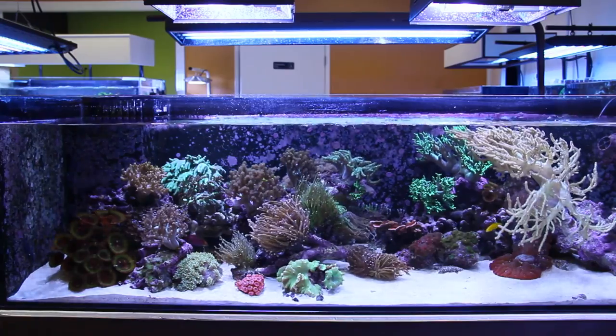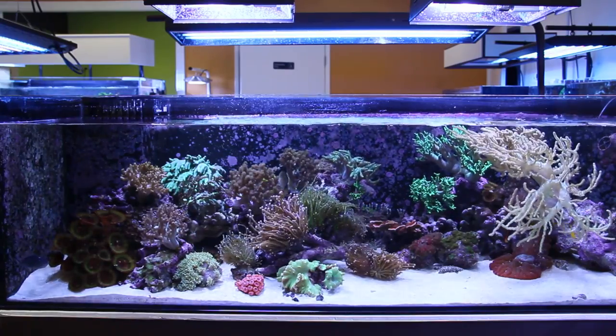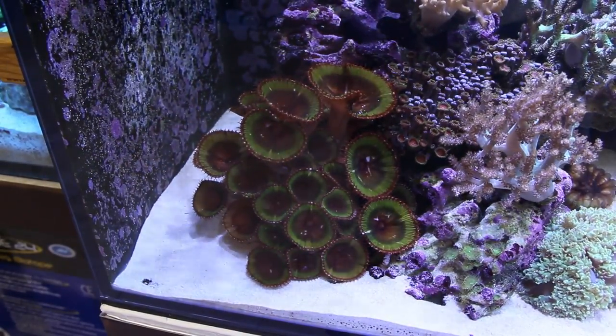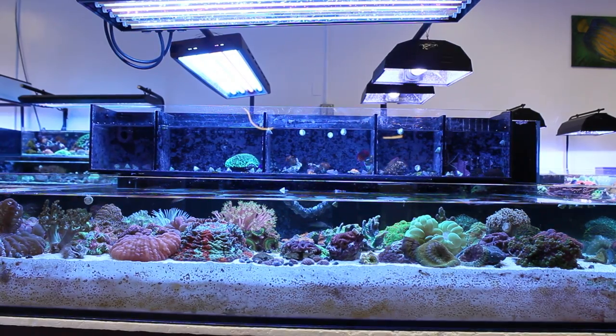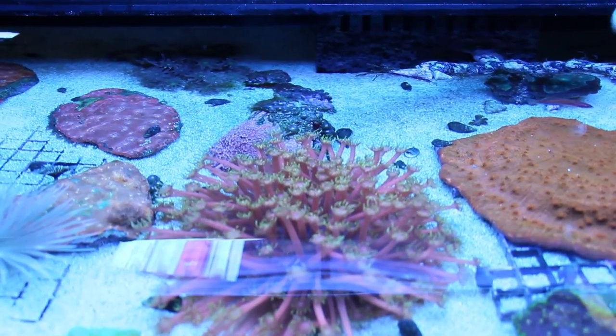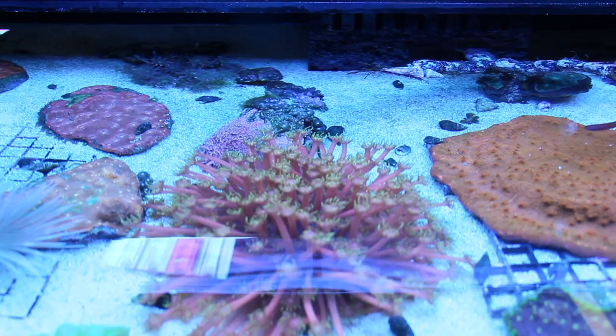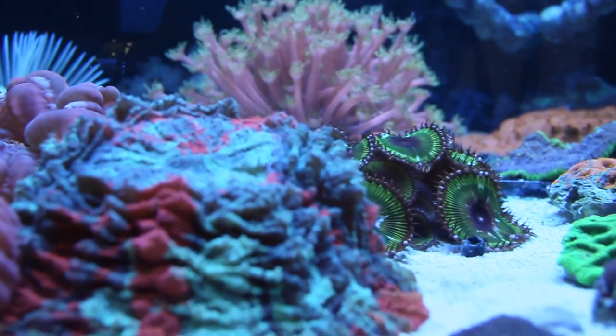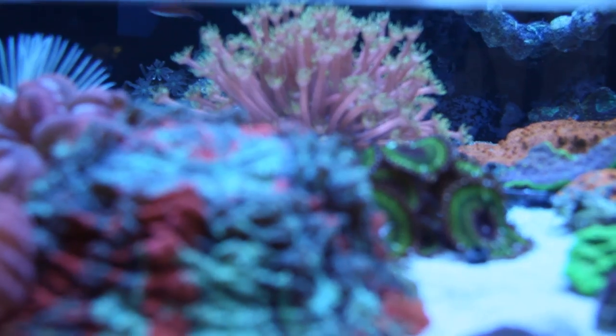I forgot this one's dark too. Real quick, you can see these cool Palythoa grandis. This Goniopora here is pretty interesting. It is a tank-raised Goniopora. I got it when it was maybe a third of the size. Very cool piece, interesting. It grows, it doesn't die like all the other gonies do.